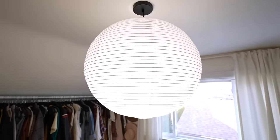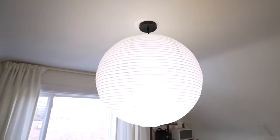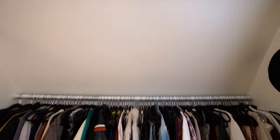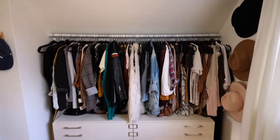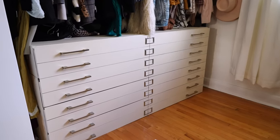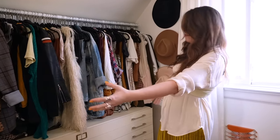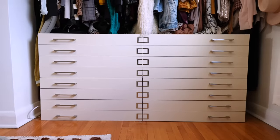Speaking of really cool lighting, we have up here a mid-century staple. This is the HAY paper shade pendant. I would be lying if I said it doesn't get in the way sometimes, but it's just so beautiful that I don't mind the space that it takes up in here. Over here we have basically my closet. This is an IKEA hack. I took two IKEA drawer units and then put these drawer fronts on it to look kind of like an 80s giant filing cabinet, and I think it turned out amazing.